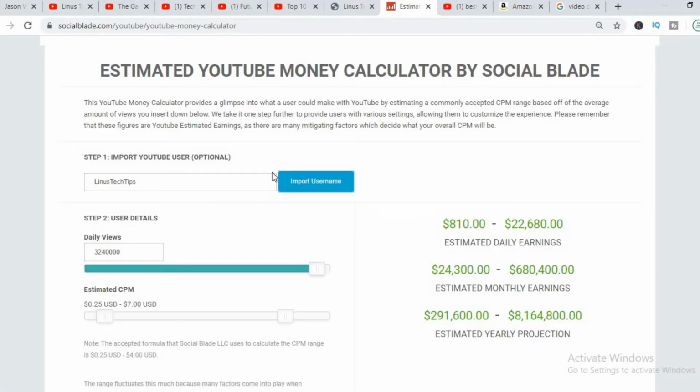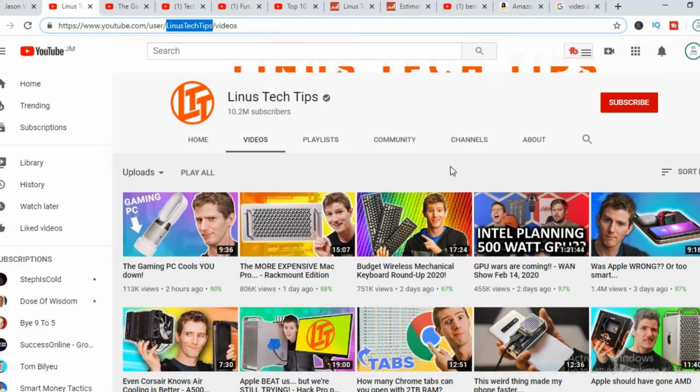So how much is he actually earning? Well, if we use the Social Blade YouTube money calculator and estimate that his CPM is $7. And in case you don't know, CPM actually stands for cost per mille, and this is calculated by every 1,000 views that he gets. So he's getting an estimate of $22,680 per day.